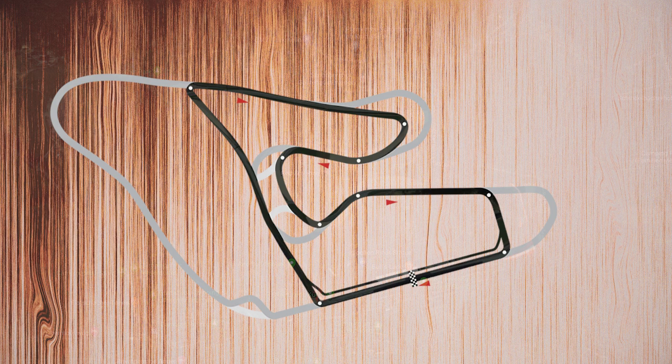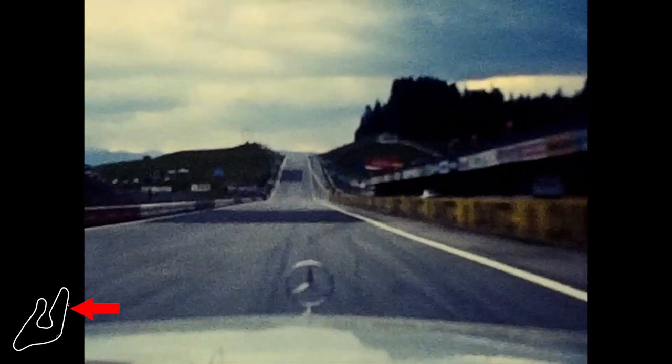Later, Hermann Tilke destroyed the track, making it a lot shorter, and his layout didn't leave any original corners. So let's go on board. We start in 1976. This is an 8mm film, so it has no sound, so I will be commentating on this one.